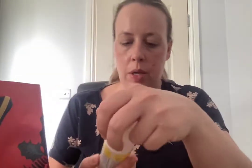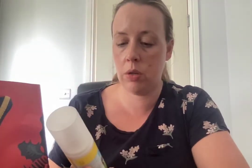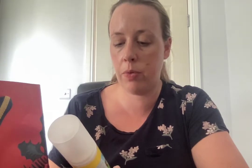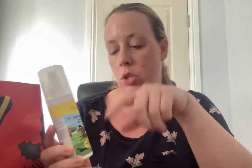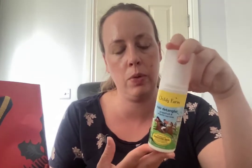Another hair product that my daughter has used is the Child's Farm Hair Detangler, Grapefruit and Organic Tea Tree, 125 mils. So they're slightly smaller now, the ones that you can get. They've slightly changed the tube. It used to be a see-through tube and slightly bigger as well. This is a really nice detangler. So she's got through 2 of these Child's Farm detangler bottles now.